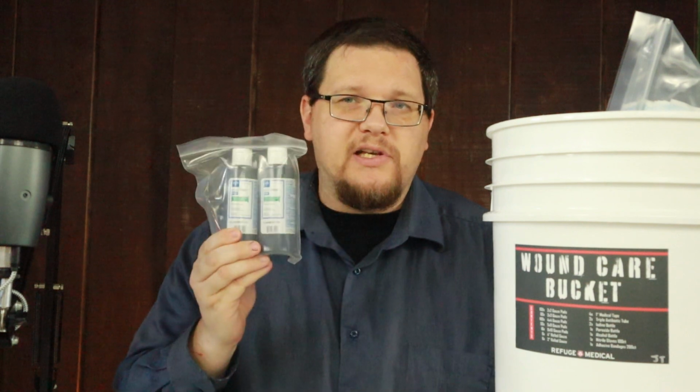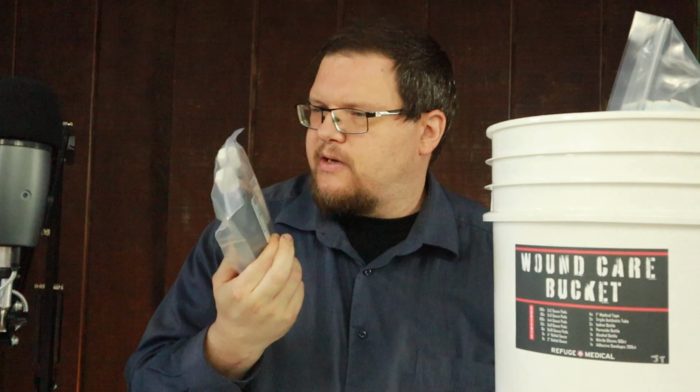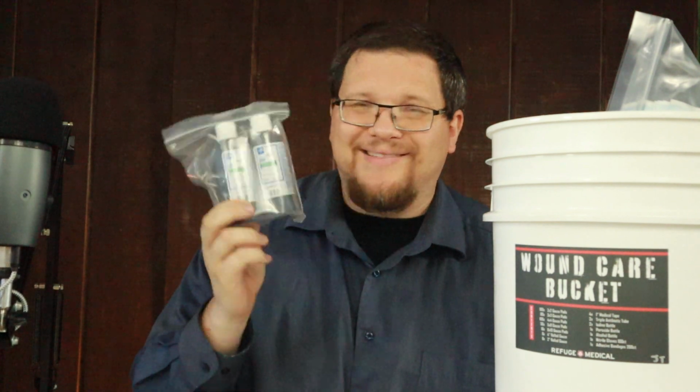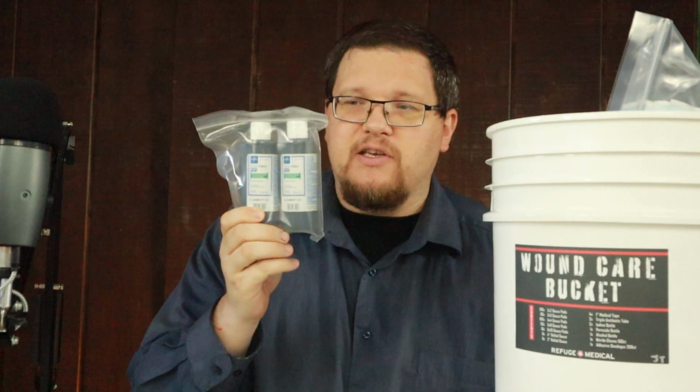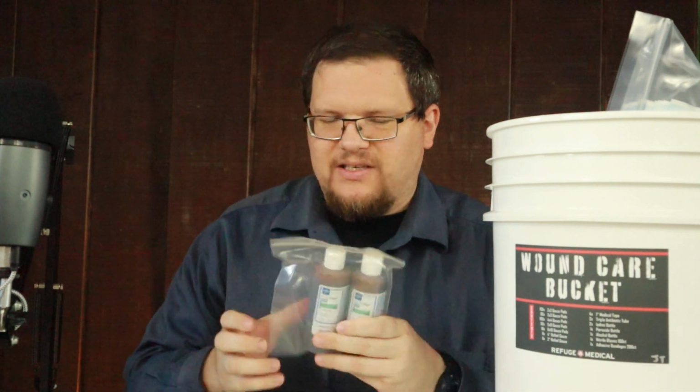To disinfect areas around wounds and such, you've got iodine. This stuff is actually more pricey than it would seem out there. It's just really nice having it in these bottles. This is actually kind of expensive to get otherwise. This is like $15 worth of iodine.